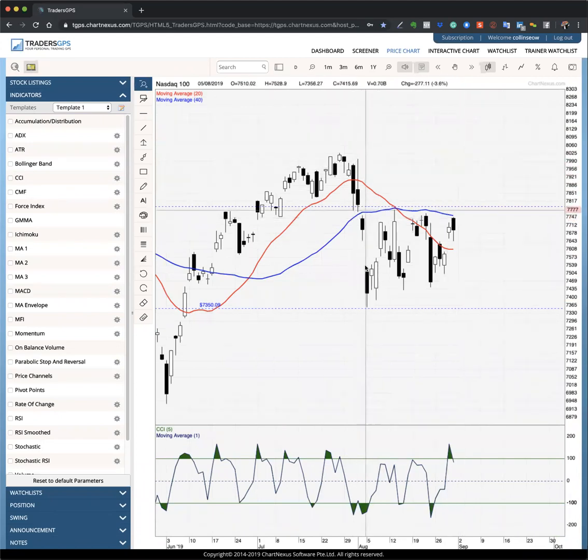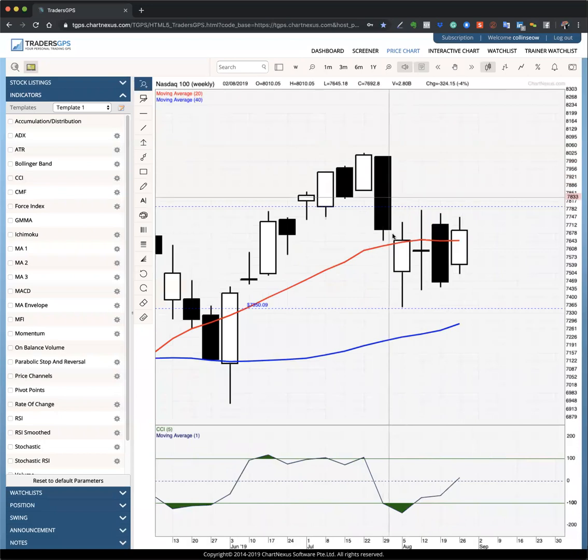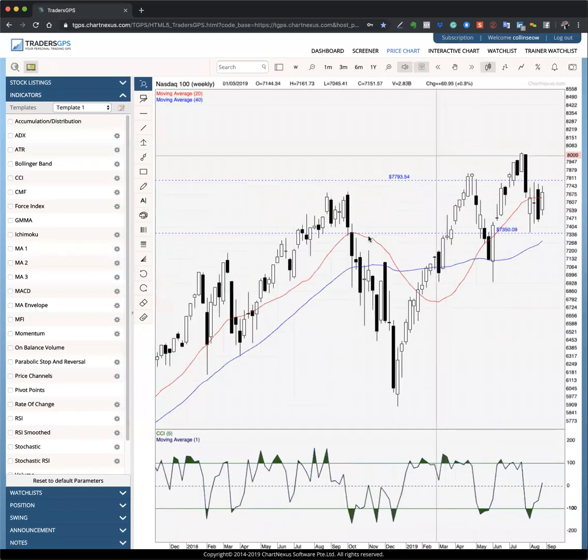I would say this down move is not very impulsive versus the previous move. If you look at the weekly charts, this down move is actually just this one candle here. It's not very impulsive, versus the previous move down, down, down, down, down. This is very impulsive. Yes or no? Because this did not stop. This one, a week later, it stopped.